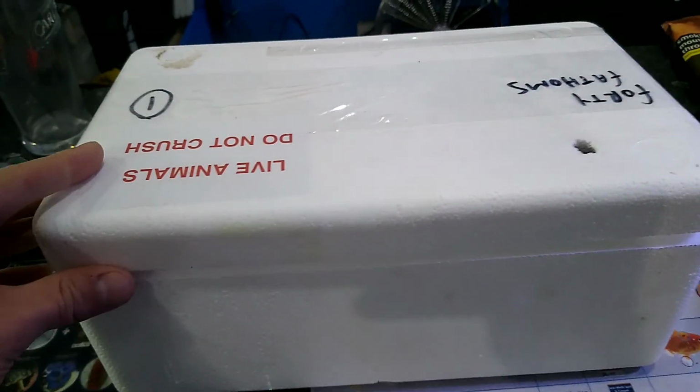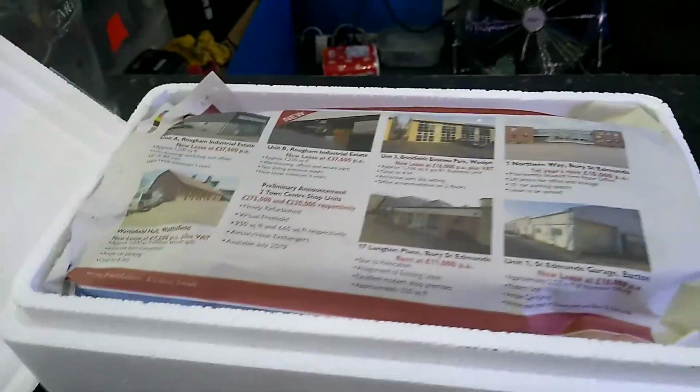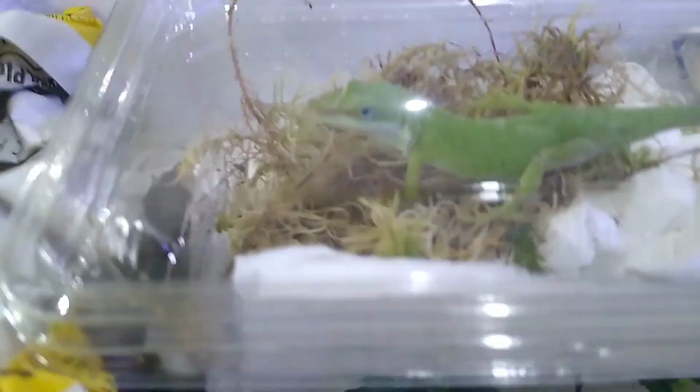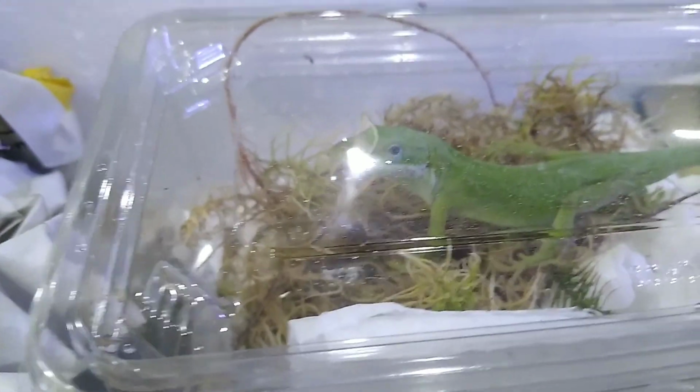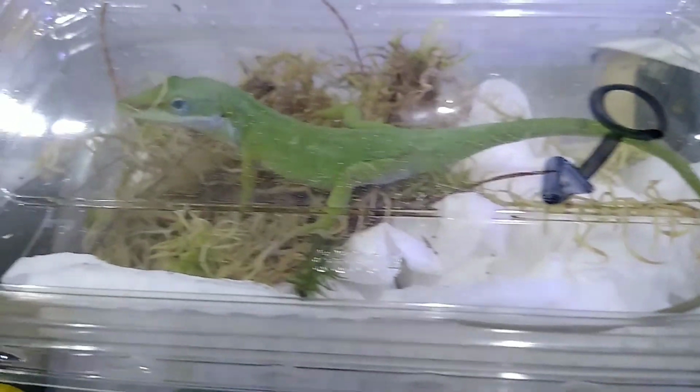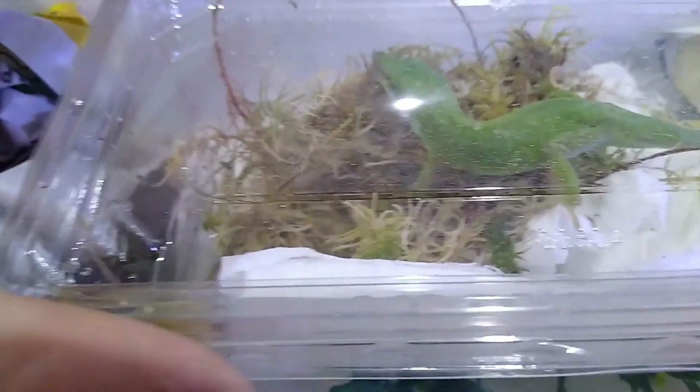So we can't do a drum roll. So what's we got in the box? What's we got in the box? Ooh. So I believe this is a male green anole. So he looks very nice. Don't you, mate?